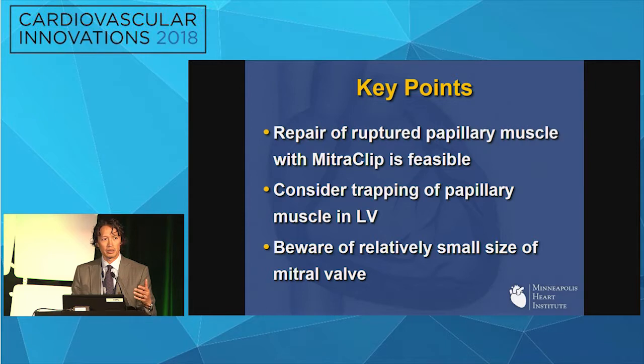That patient, actually almost similar scenario, caused some stenosis, but was survivable. I think about trapping the papillary muscle in the LV just because I think that's how nature intended it. But one thing for these, if you're thinking about doing this, beware the small size of the mitral valve, because these are acute ruptures and you're going to be acutely reducing a normal sized valve in terms of the area. So thank you very much.